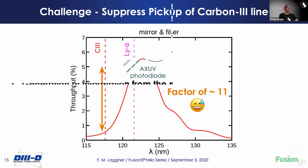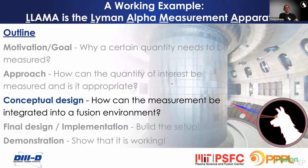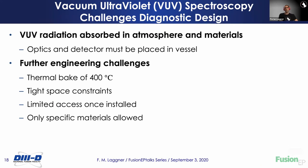So with this and a reasonable understanding, one moves to a conceptual design stage. And here, integrating the diagnostic into the fusion environment is the major challenge. Fusion machines are typically not designed around diagnostic approaches, and there are all sorts of trade-offs and considerations to be made. In the case of LLAMA, specific challenges arose from targeting the Lyman-alpha measurement.